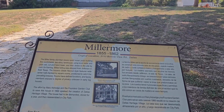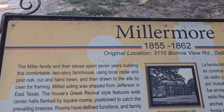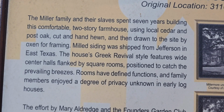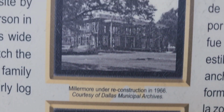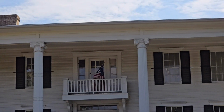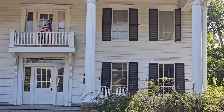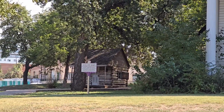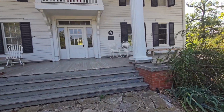Millermore, 1855-1862, from originally Bonnie View Road in Dallas. Wow. Sign says something about votes for women. I'm just going to have a look, after I've read the plaques on here, of course.